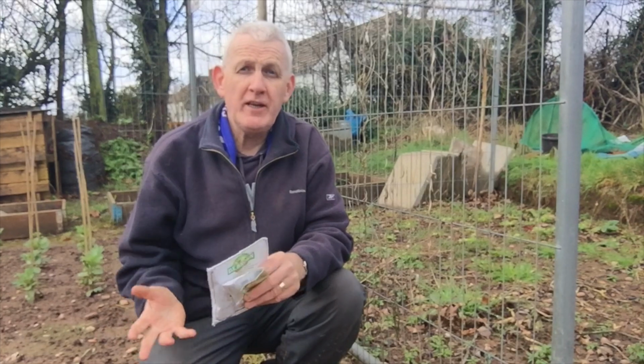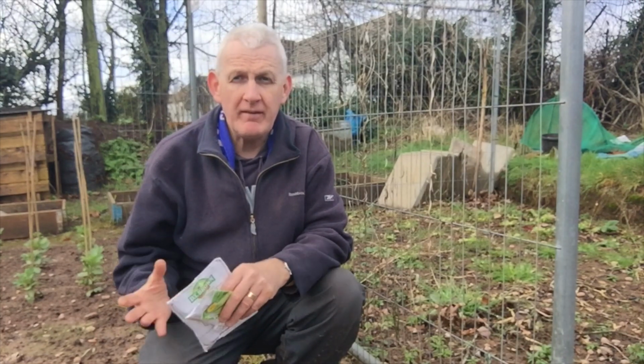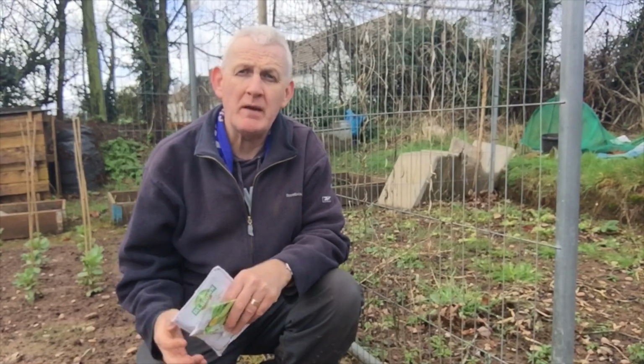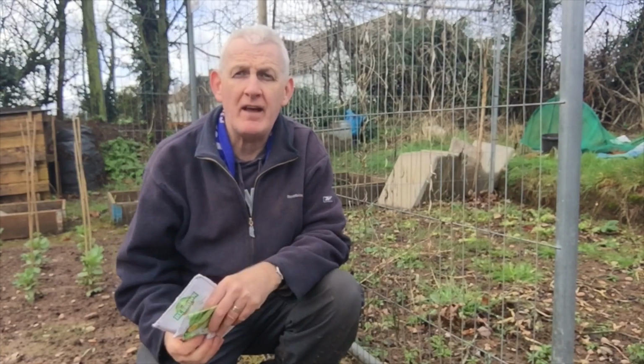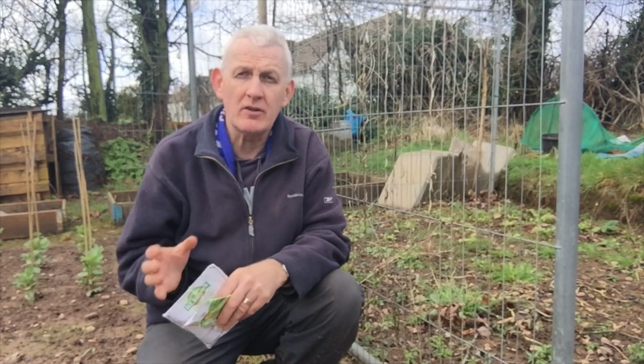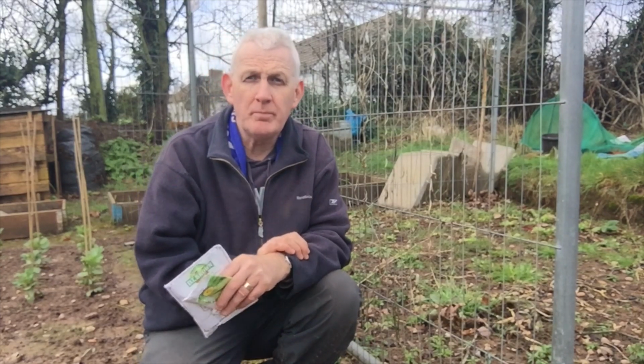Another fuss-free crop is peas. Very easy to grow. So as soon as the ground is ready wherever you are in the world, that means that the main winter has passed. You're not having excessive rain and winds, and the ground is dry enough to dig. Then you can plant your pea seeds.